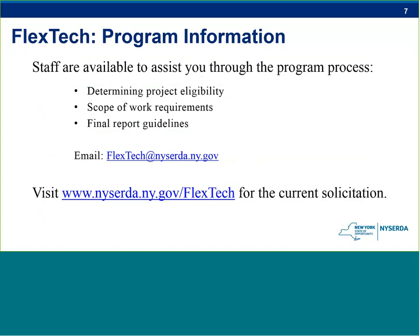NYSERDA staff are available to assist you in determining project eligibility, to discuss scope of work and final report requirements, and to review overall participation in the program. For assistance, please email flextech@nyserda.ny.gov. For more information about the FlexTech program, please visit our website at www.nyserda.ny.gov/FlexTech.